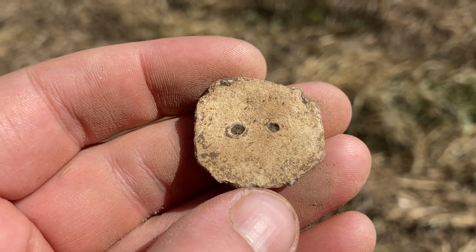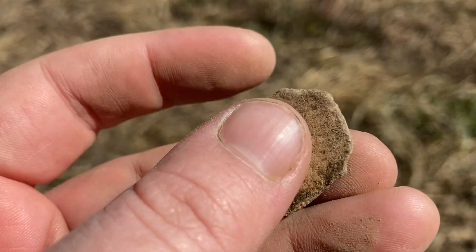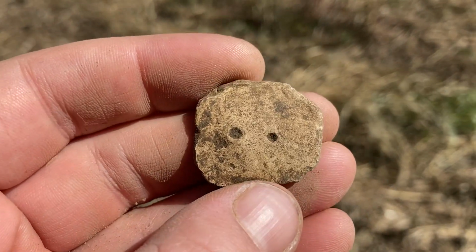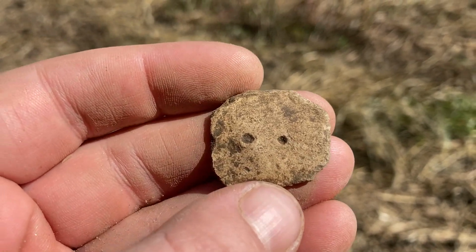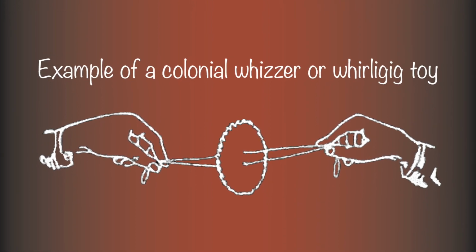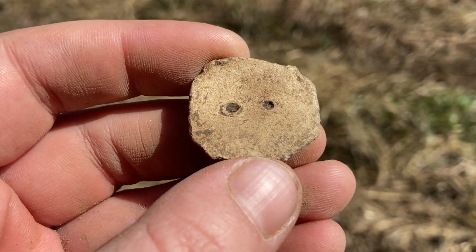Okay, I brushed it off. I can't get the dirt out of the holes just yet, but I'm pretty convinced this is a whizzer. Normally you'd see some jaggedy edges because basically this is a toy where you would have put string through both sides of here into a loop and you would have zipped it around. I'm probably going to have to cut it and show you that. I'm pretty encouraged by this find, I have to say. All right, I'll let you know what's next.